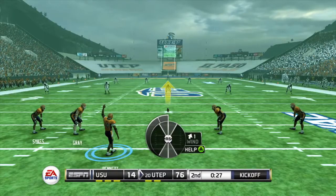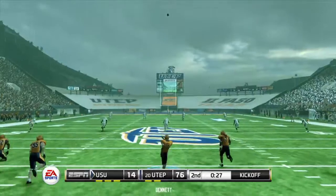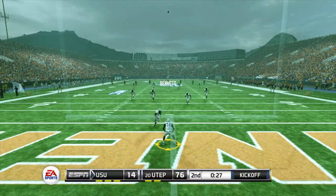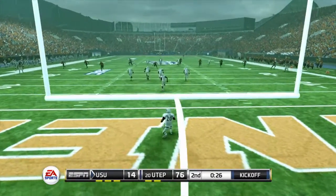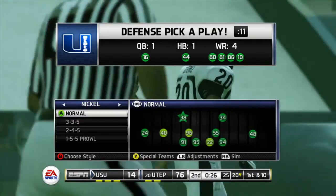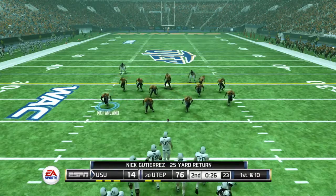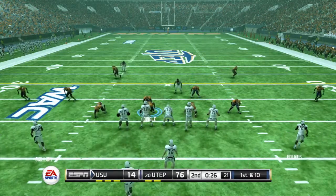Bennett is lined up to kick this one off. He hits a booming kick. This one's going to be down in the end zone for a touchback. This drive will start at the 20. It's first and 10.